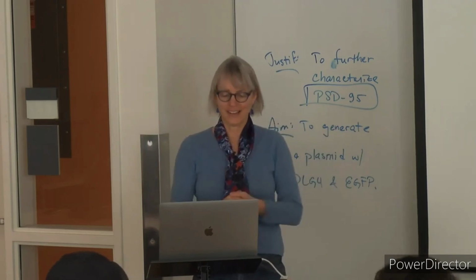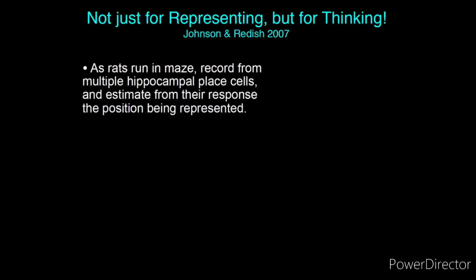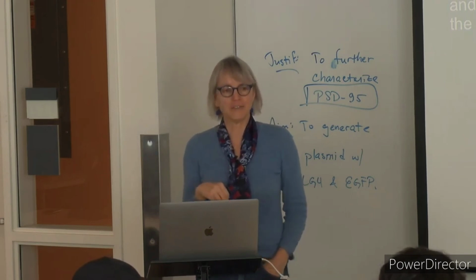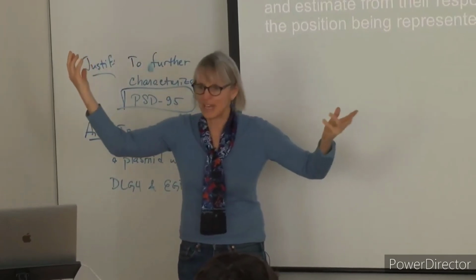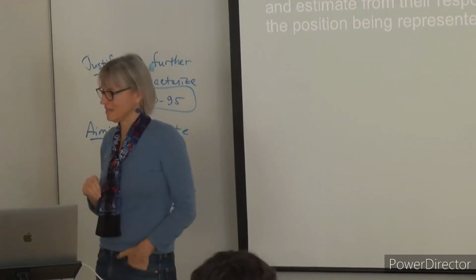It's used not just for representing social status, what kind of bird this is in this abstract bird space, but actually for making decisions, for thinking. Okay, so as rats run in mazes, you can record, we've shown this already, you can show multiple hippocampal place cells. And can you guys imagine that if we were recording from several different hippocampal cells at the same time, we could read out those cells and make a guess about where the rat is in its location, right? It's just like MVPA, but done across neurons, right? So we have a pretty good sense of where the rat is, okay?